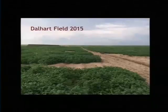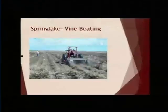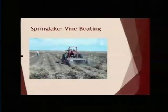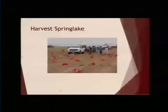This is this year. We either beat the vines such as this. A lot of growers use sulfuric acid to kill the vines to set skin. That's very important so that the tubers don't skin when they're harvested. This is digging at Spring Lake, and harvest again at Spring Lake, and then harvest at Dalhart. This is harvest at Spring Lake. We use the crew from the packing line in the morning to help us get things up. This is digging at Dalhart.